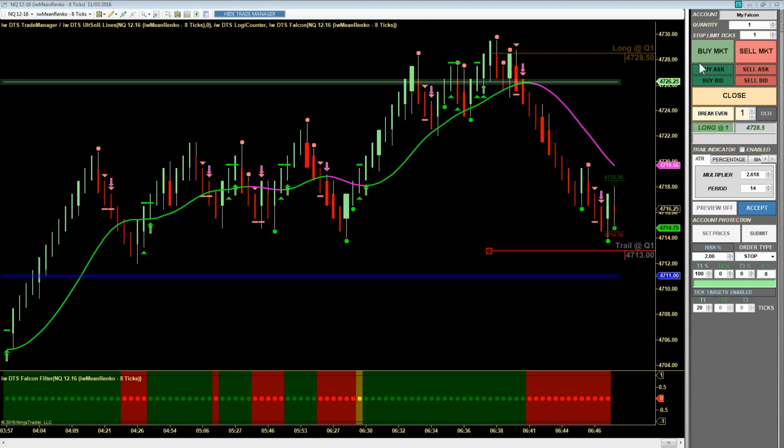Here come the bears. They're just going to be a little bit too strong. I was hoping I'd see more of a reaction here where that trend line was sitting. That would have given me an opportunity to adjust my stops a little bit.